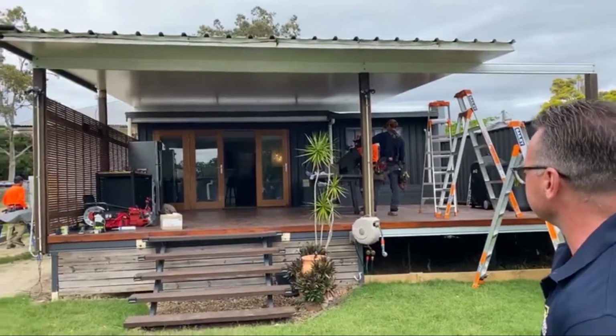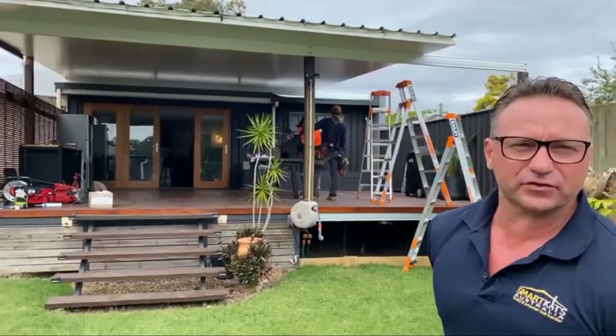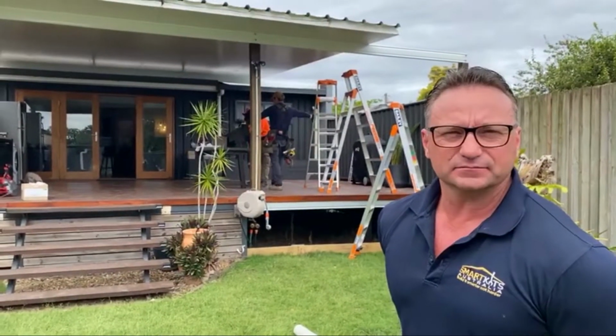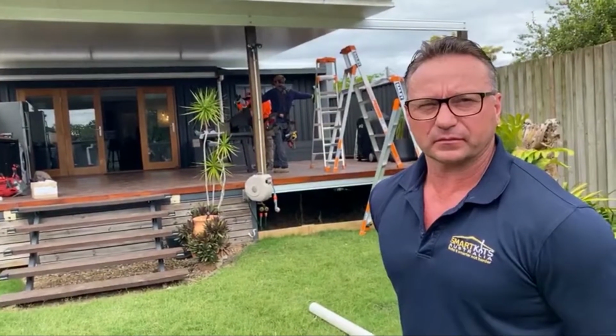Must be overloaded. Anything you can think of I need to cover off on? No? Do you want to take a closer look at the panels on the side?